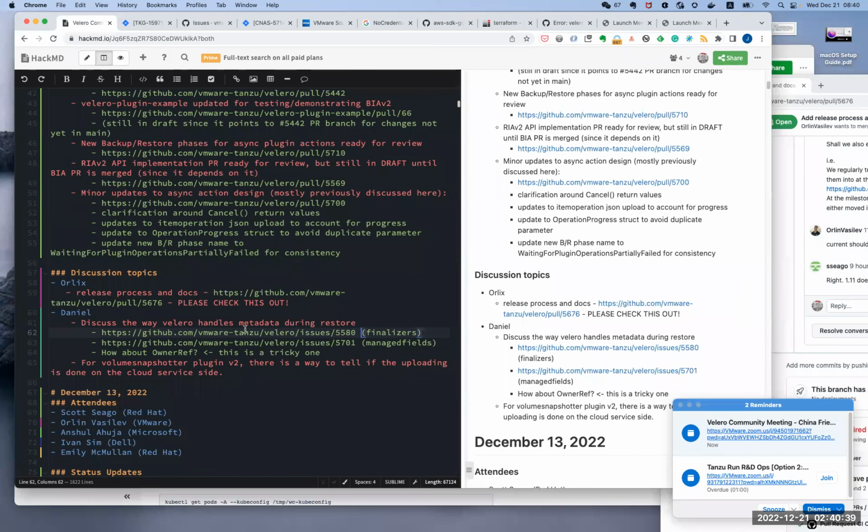Yeah. So when you support OADP or your product that uses Velero, is there any requirement from the user requesting that they should restore additional fields from metadata, like finalizer or managed field? Off the top of my head, I don't remember seeing that. And if we had an issue that we were discussing this on, I could ask Dylan or Shubham if either of them had run into this.